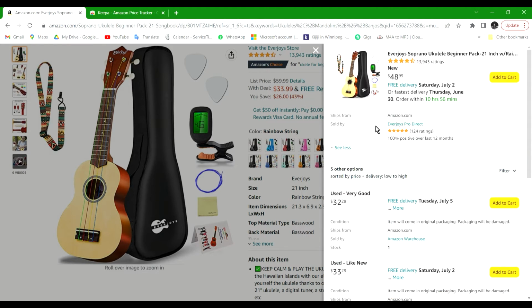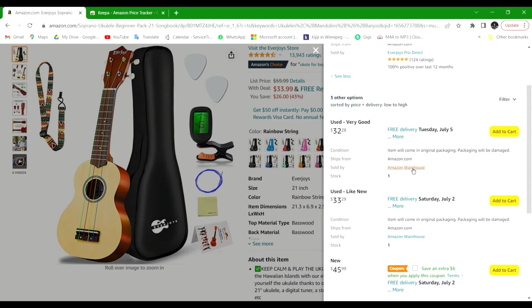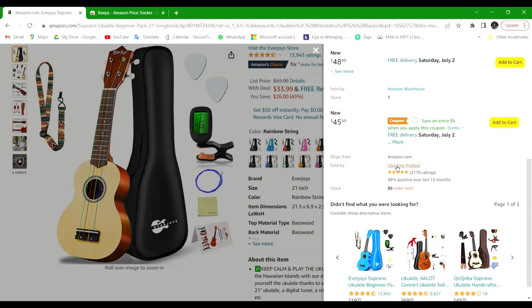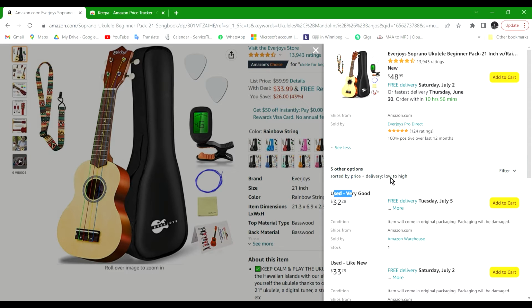I can see that the first one is sold by Everjoyce Pro Direct, but it's an FBA because it ships from Amazon.com. The next options are Amazon Warehouse. We don't care about that because that's usually a used item. And as you can see, it's used and used, so we don't care for that. And the next one is sold by USA Fine Product, Amazon.com. So this could very well be a very good product to sell.